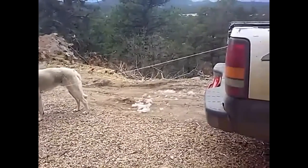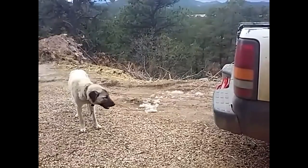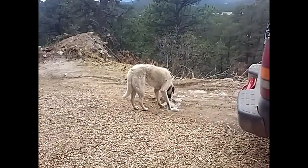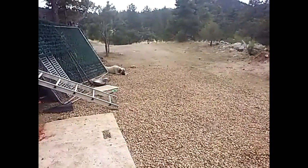Well, anyhow, you can see just that little bit of combing and there's that much fur. So I'm gonna go ahead and spend probably a good half hour. I'm gonna get him done and then I'll come back out tomorrow and get Miss Minnie Mouse done.